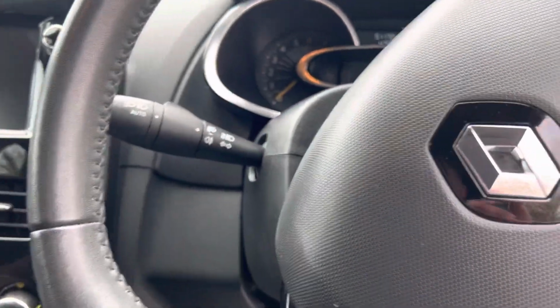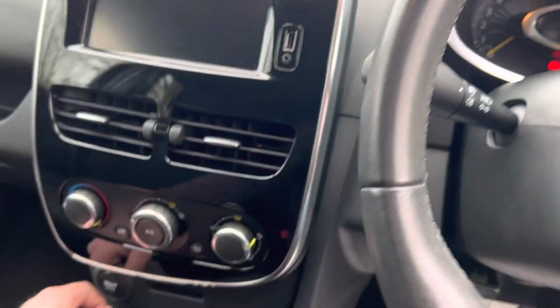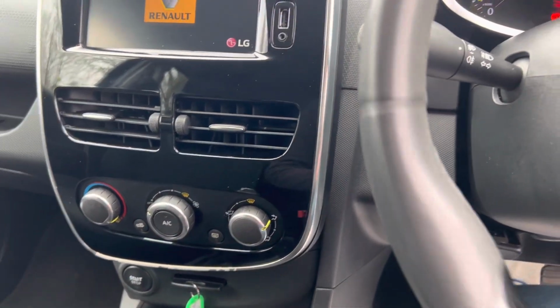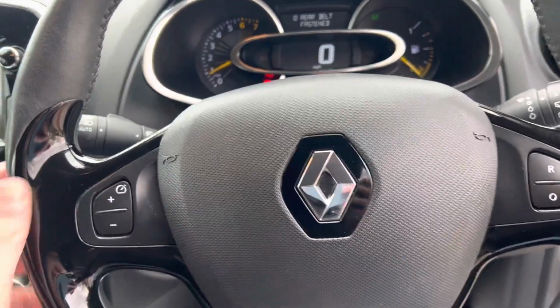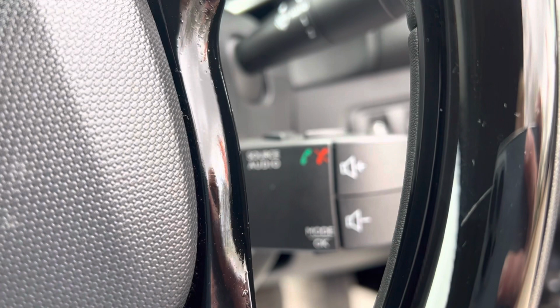Got Bluetooth for your mobile phone. As long as the card is inside the car, you can put your foot on the clutch, press that start button and it starts up, or you can also slot the card into there if you wish as well. So as you can see, there's no nasty warning lights on the dashboard or such alike. Cruise control and speed limiter, automatic headlights, automatic windscreen wipers, Bluetooth for your mobile phone as well.